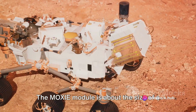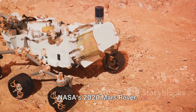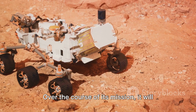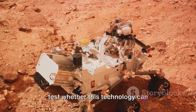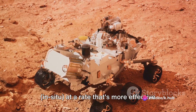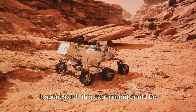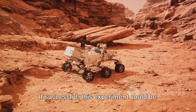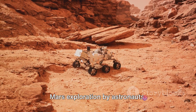The MOXIE module is about the size of a car battery and is incorporated as part of NASA's 2020 Mars rover. Over the course of its mission, it will test whether this technology can effectively produce oxygen on site, in situ, at a rate that's more effective and cost-efficient than transporting it from Earth. If successful, this experiment could be an important building block of planned Mars exploration by astronauts.